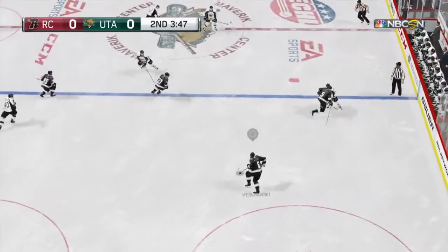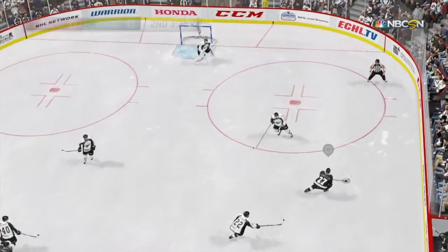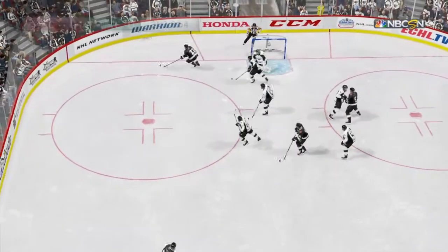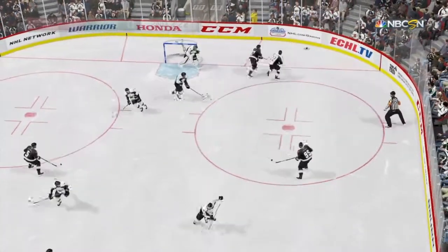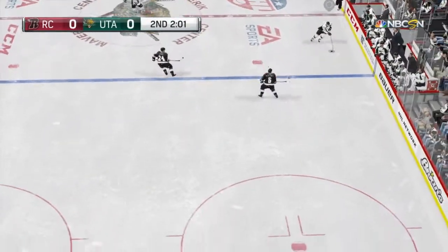Rushes back in its own end, trying to work forward. Gains the zone. Takes it to the corner. Whoa, what a play! Forcing the goalie to crane left and then right. Big point-blank save there. Looked like the net was open for a second, but he shut it down.